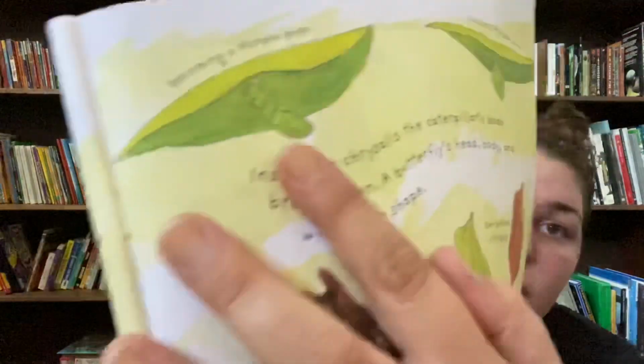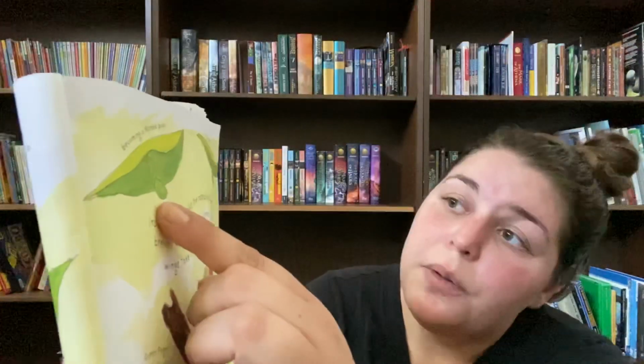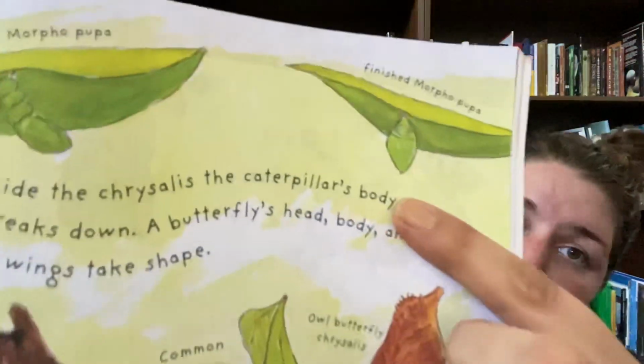When a caterpillar's skin splits, it reveals the pupa or chrysalis. Like a shield, the outside of the chrysalis protects the caterpillar inside as it changes into a butterfly. So this is becoming the pupa. I wonder how big they are. Probably like this big. Like nose.